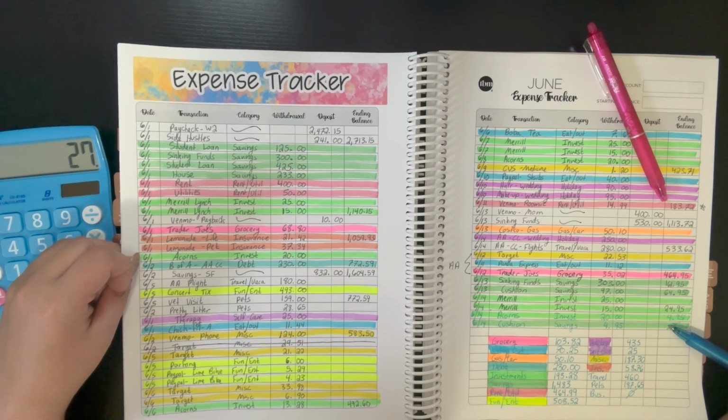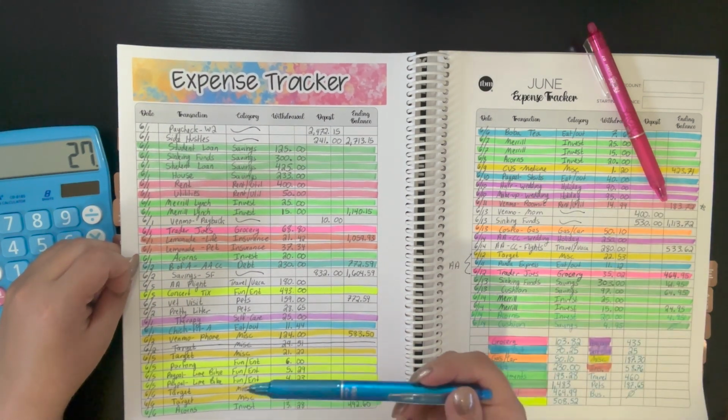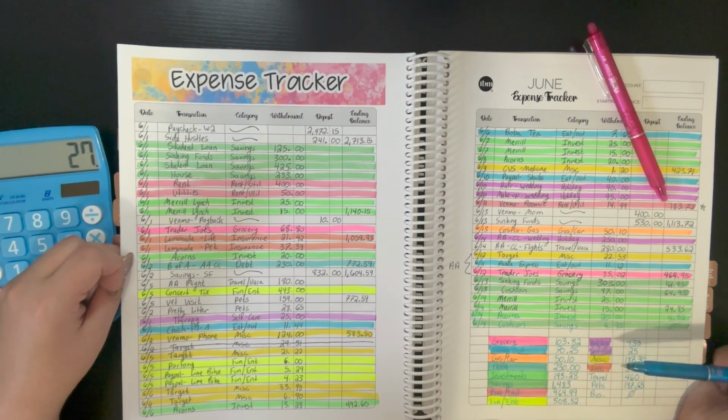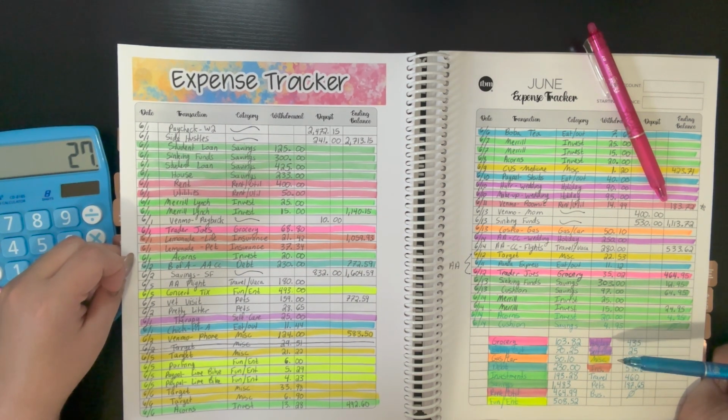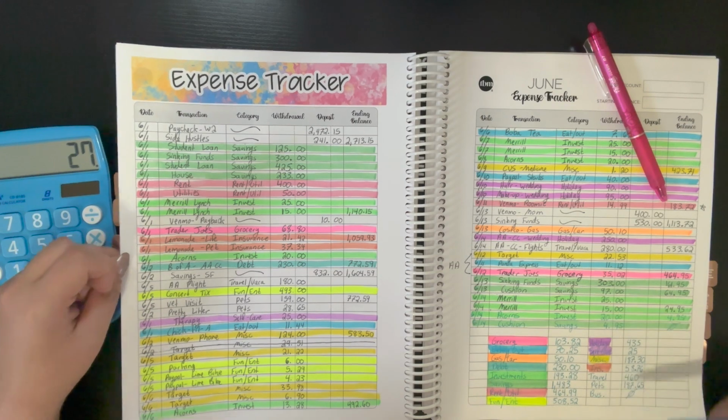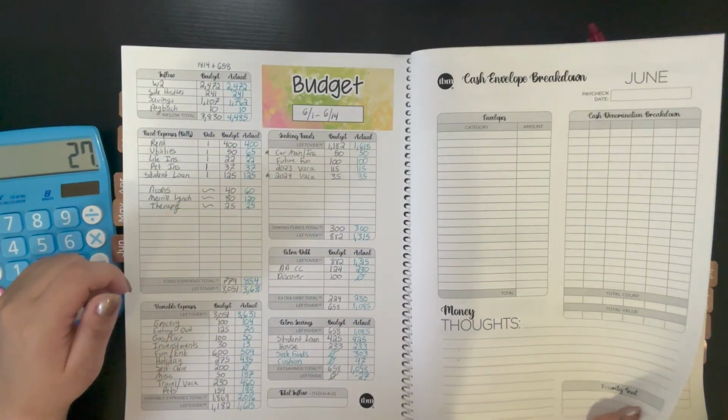I wonder if it's because I got off like last month, like the end of May, closing it out, and then it made me be off this month. I don't know. I don't really see an expense on here that would be almost like $26, $27 for me to be off that I wouldn't have calculated. So maybe I missed a calculation over here.